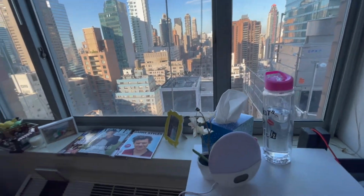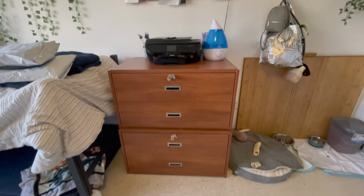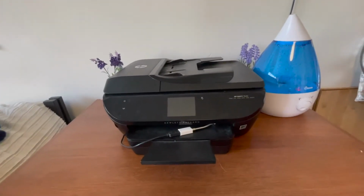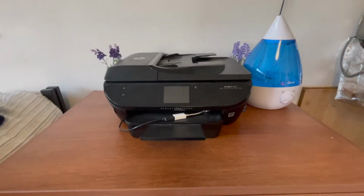And it's the most adorable thing in the entire world. Coming over from my bed is the other set of dressers and a printer. A printer I honestly haven't used much this year since we are all virtual, but I think it's definitely going to come in handy next year when we're mostly in person.